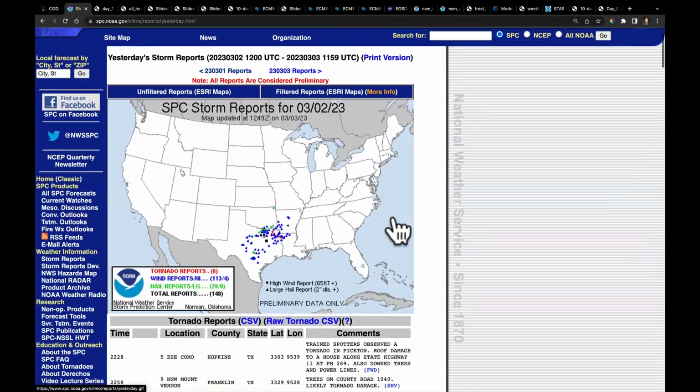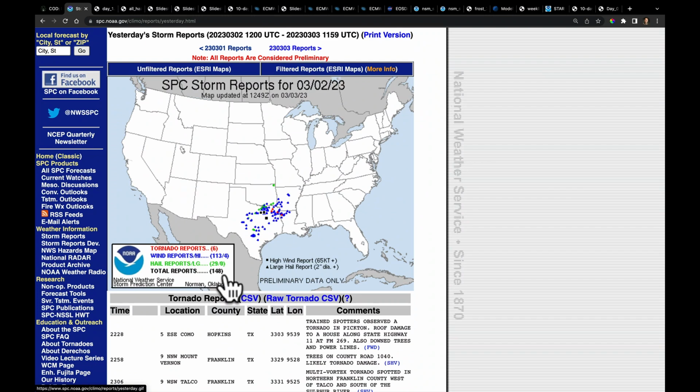Storm Prediction Center last night did pick up 148 reports of severe weather, 6 tornadoes, and some large hail, a lot of 1 to 3 inch hail out of these storms that ripped through here as well. Some of the wind gusts were approaching 100 miles an hour out of this as well. So we'll see today just kind of the extent of that damage.